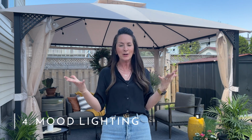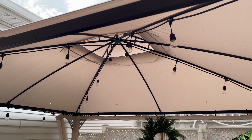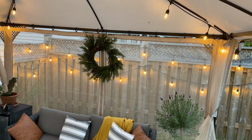Number 4 is mood lighting. Lighting inside your home is super important, so of course lighting outside of your home should be just as important. And you could accomplish this in so many different ways. You can get the outdoor patio lights, you could use string lights, Christmas lights, maybe you have a floodlight you could shine, or an outdoor lantern, or an outdoor chandelier. There's so many ways, but make sure that you consider lighting in your outdoor living space. That way after the sun goes down, you can stay out and enjoy the space for many hours to come.